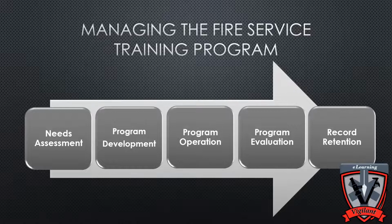And then last, but absolutely not least, is a record and retention program that has to be managed. So if we're not recording our training, then the training isn't getting done. So we have to have a plan and a process for managing record retention. And that's going to vary from state to state as to exactly what records need to be kept, how they're to be kept, for how long they're going to be kept, and then how we destroy those records or remove those records when we no longer need to keep them. So that's the five-step process.